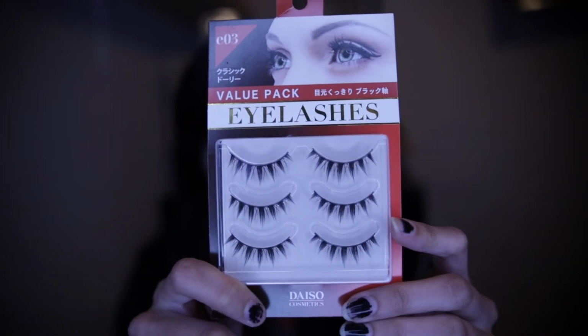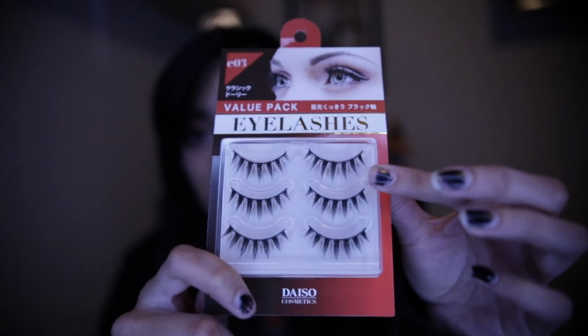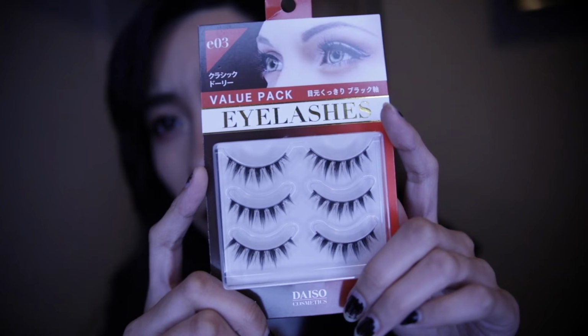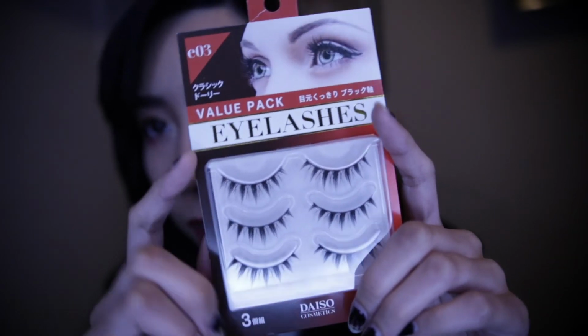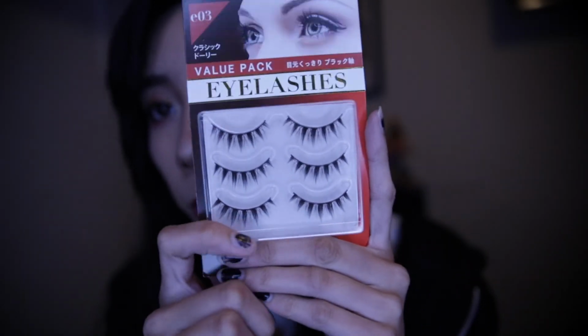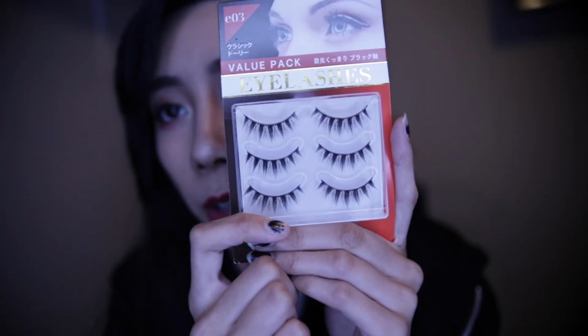I get these from Daiso, so they're only $1. They're great because they come in a pack of 3. This is a line, so there's a couple different other styles in this brand, but this one specifically, number 3, is my absolute favorite. I always hoard them whenever I see them because I go through these a lot.